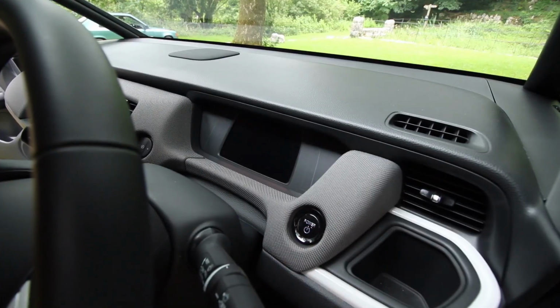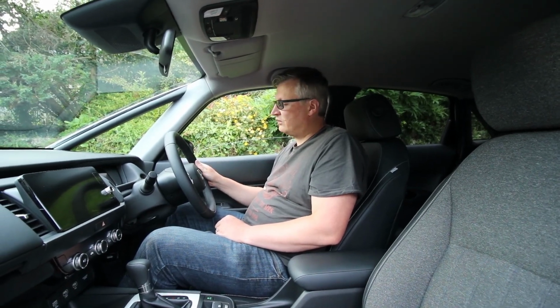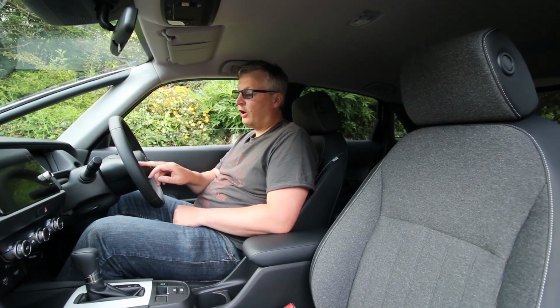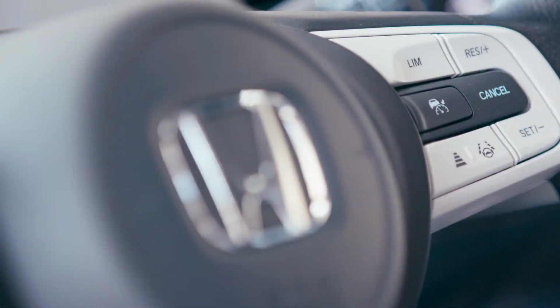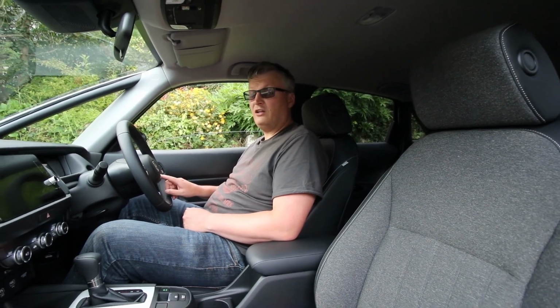And on the right hand side down here, there's a few buttons and you can adjust things like your headlamp height. Above that, push button start. You've got rain sensing wipers, automatic headlamps. Moving to the steering wheel. On the left hand side you've got your media controls, a home button for your fuel computer, and you can operate it by rolling this. On the right hand side you've got your active cruise control and your speed limiter. Under that, this model has a heated steering wheel.